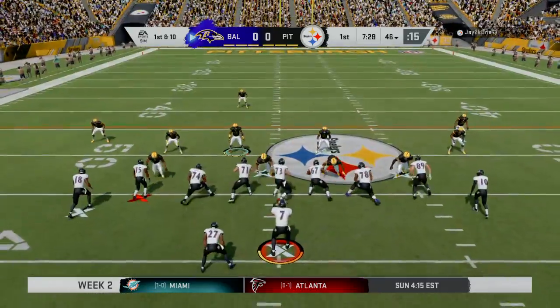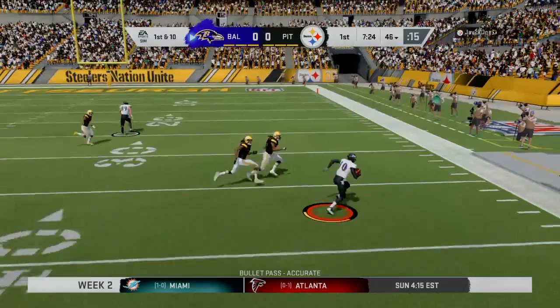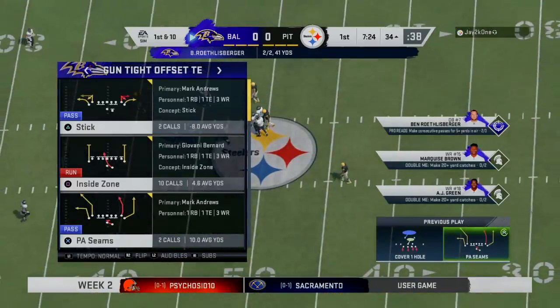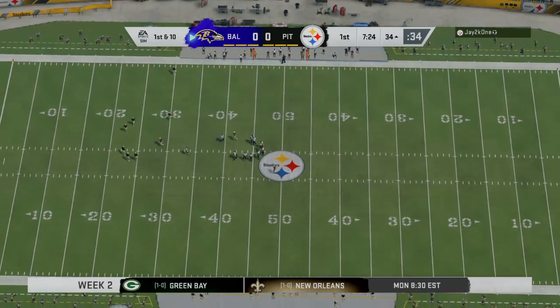He's not going to get me. Play action. Now Roethlisberger. And he's got his man on the out route. And he is out of bounds inside the 35. An excellent pickup of 20 yards.